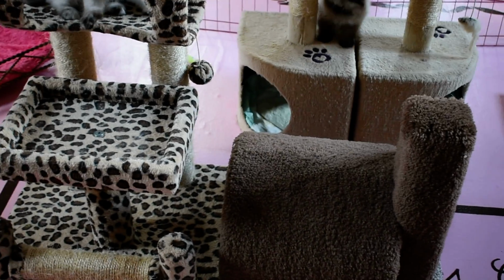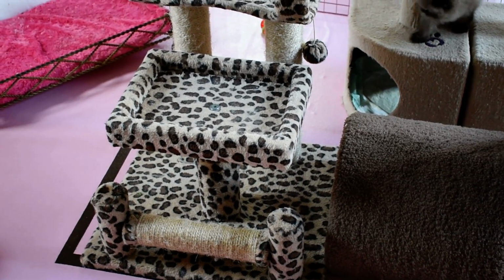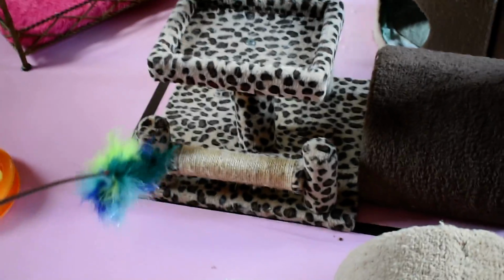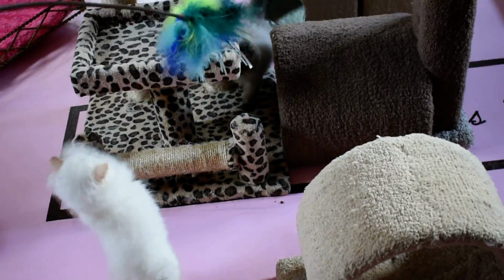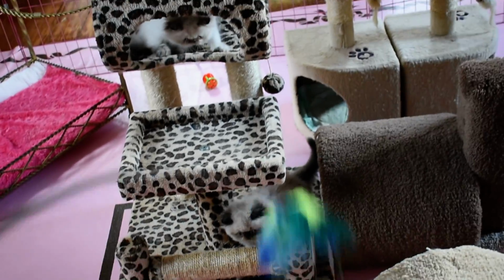The reason we didn't bring them down earlier is because we had Bellflower's kittens, and they just left on Wednesday. So it took quite a bit of time to disinfect this room, the floors, the PlayStations.